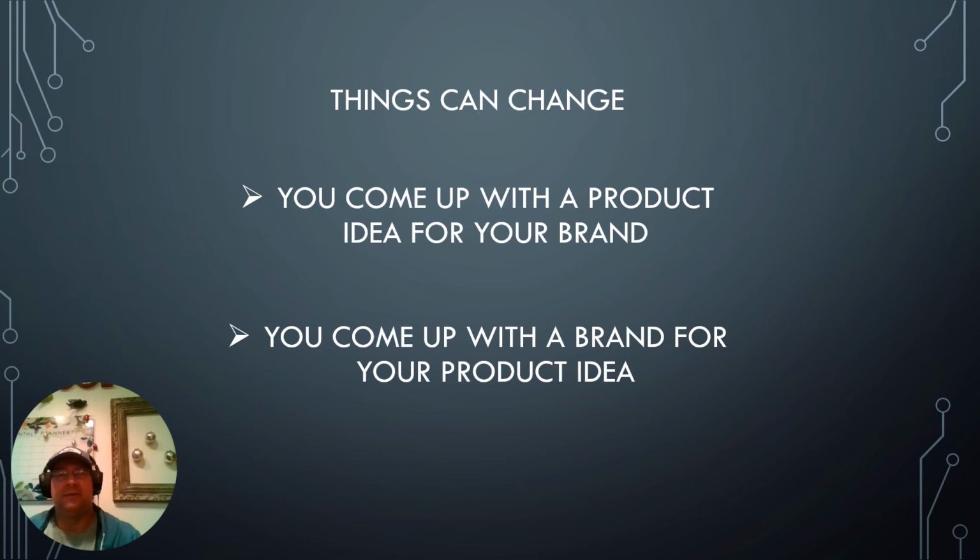Now, you do have to keep in mind that this isn't a one-time answer. The patent versus trademark question and about which one is correct for you isn't a one-time thing because things change. So, for example, you could come up with a product idea for your brand. Maybe you started out selling other people's products under your brand name, but found that customers wanted certain features, and maybe you come up with a new product then that you're going to add to your brand, and maybe instead of just trademark, you now are going to add patent to protect your new product idea.